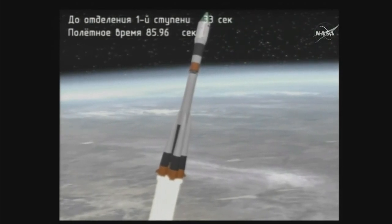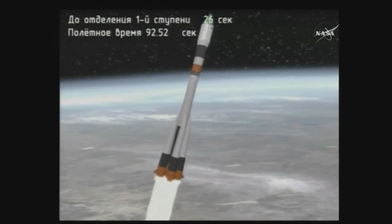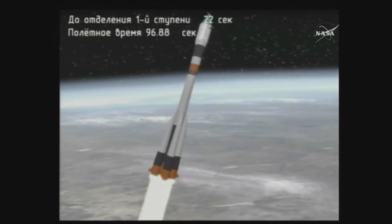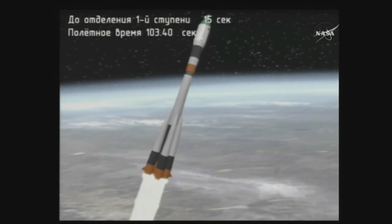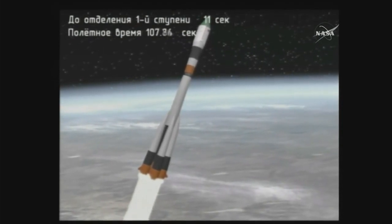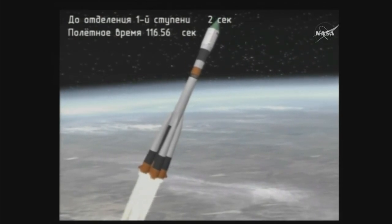80 seconds. All booster parameters and onboard systems are nominal. 90 seconds. First stage thrusters operate nominal. 1 minute 40 seconds into the flight, everything proceeding normally with the first stage performance of the Soyuz-U booster. The first stage separation, the 4 strap-on boosters separating coming up just seconds from now. Parameters are normal.